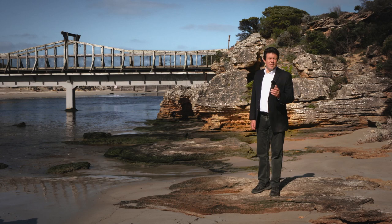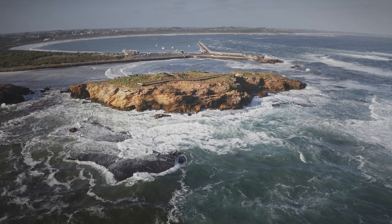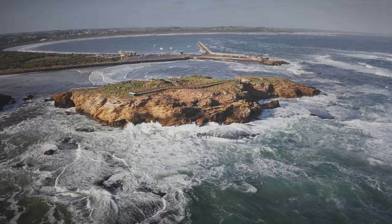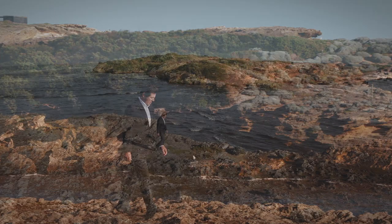But there's another story in Warrnambool that's happened in Stingray Bay, and it starts on Middle Island, a small, rocky, windswept outcrop lying very close to the shore where the first fully manned lighthouse station was built in 1855. There's a narrow channel between the foreshore and the island, and for as long as people can remember, a colony of little penguins nested and thrived in this rocky, uninhabited haven.